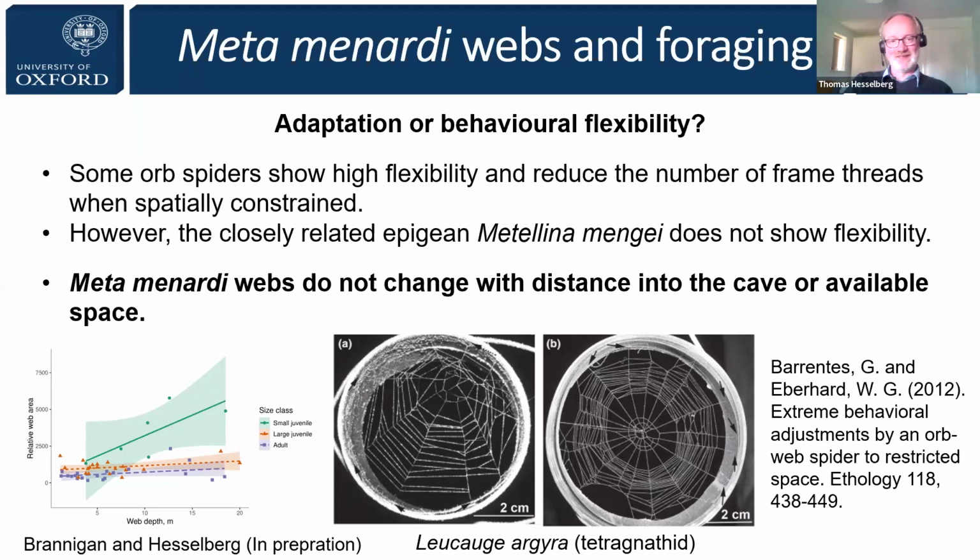There is open space in the caves. They do have orb webs that extend into the cave interior as well. Also, the closely related Tetragnathids to the Meta spiders do not show much behavioral flexibility. And finally, we have looked into whether the spider's web changes depending on where they're found in the cave. So we've gone from the first couple of meters and then into the end, 20, 30 meters into the cave where we can still find them. And we did not find any difference in how their webs are structured in that context.